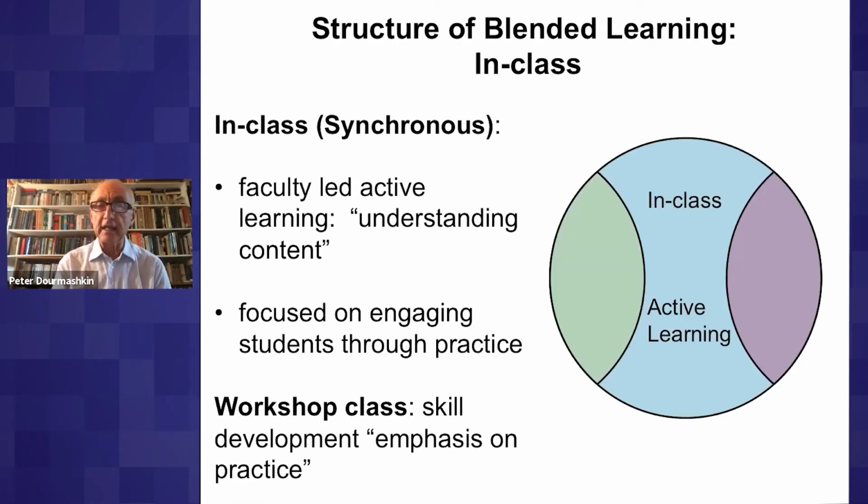Now let's turn to the in-class session. It can be the synchronous session, whether we're residential or online. In this session, the faculty lead the active learning. This is all about understanding content, and it's focusing on engaging the students through practice.